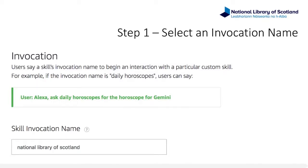The very first step of building one of these skills is its invocation name. So what is it you actually say to your device to launch this? If you want to order a taxi, it'd be Uber. If you want to order a pizza, you know, Alexa, please order me a Domino's. So for us, it's as simple as National Library of Scotland.